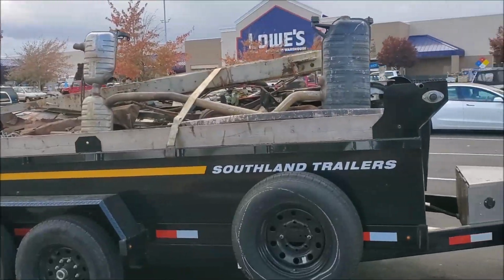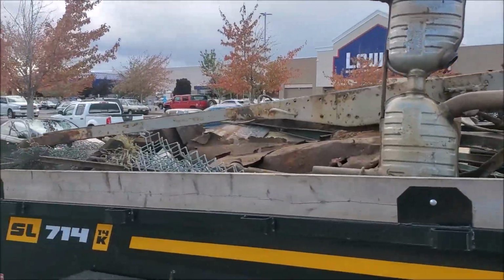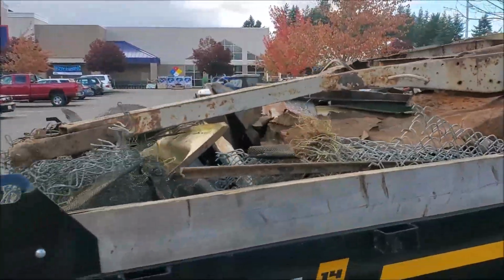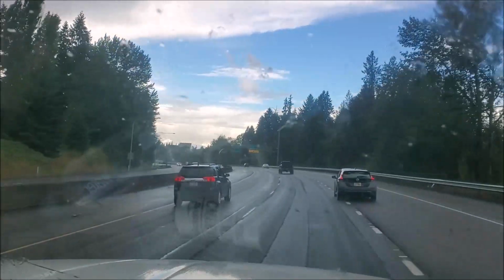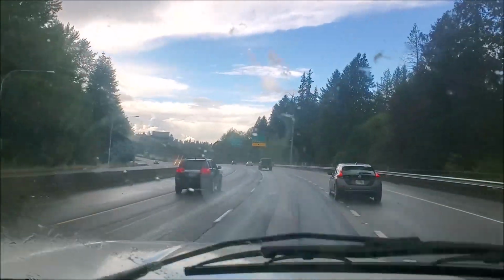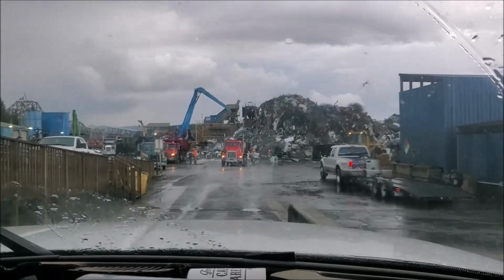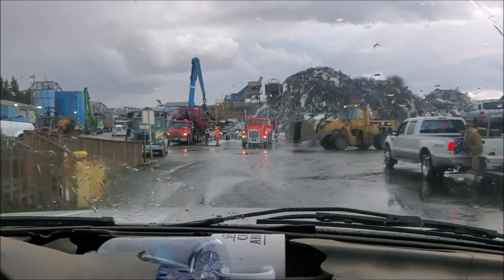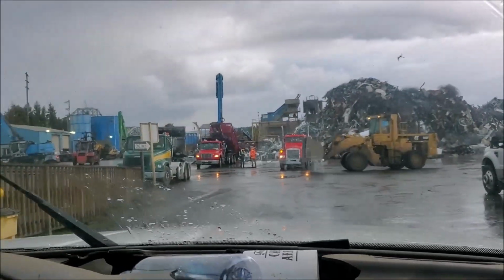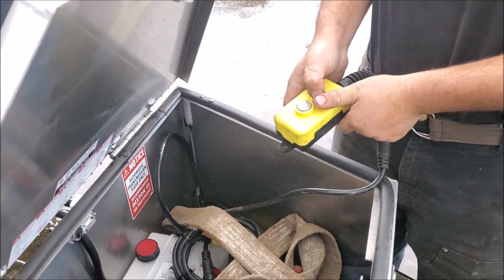Alright guys, so we just stopped to get something to eat, and we'll be on our way. Alright, so we just got to the scrap yard. Alright. Slightly charged.